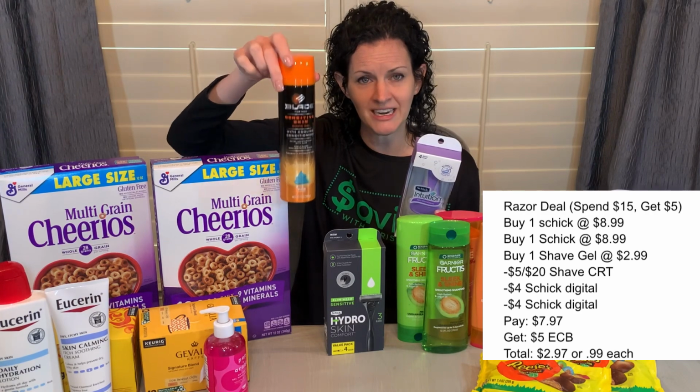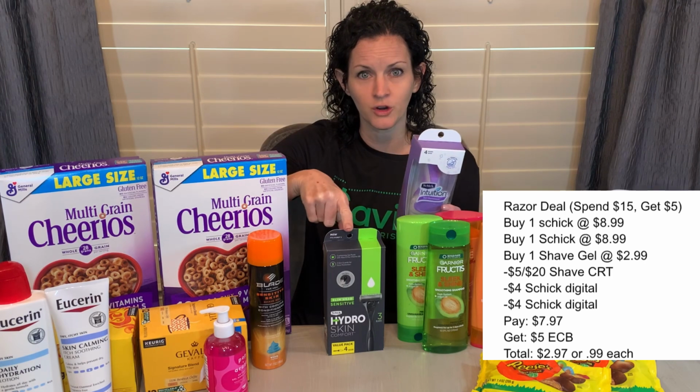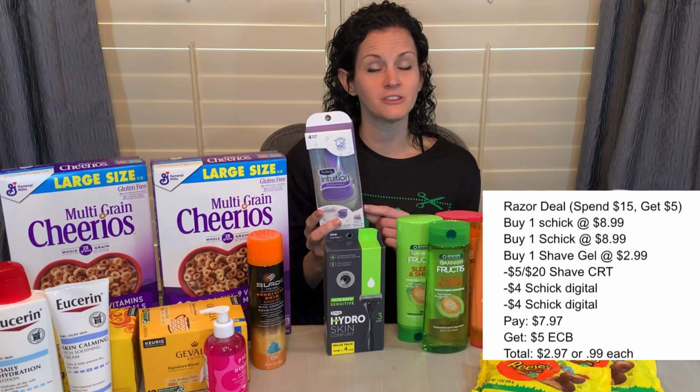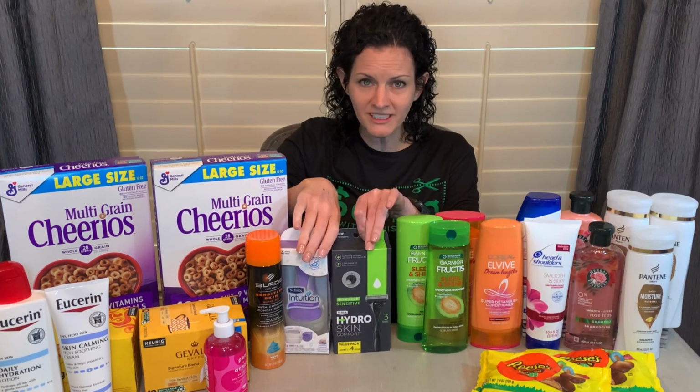Now, I had a coupon for $5 off a $20 shave purchase, so I grabbed this shave gel priced at $2.99 to get me to that $20. My $5 off a $20 razor purchase came off. Then I had a $4 coupon for this, a $4 coupon for this, both digital coupons. So I paid $7.97. I got $5 in extra care bucks back, making it $2.97 for all 3 items, or just 99 cents each. Great deal there because those are pretty good razors.